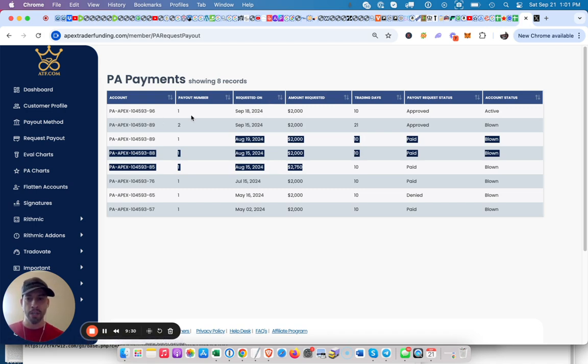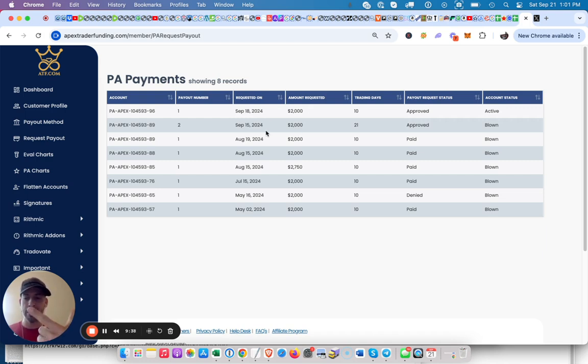And then I requested another payout on the 15th. This payout period has been crazy because on the 15th I requested it, got approved on the 16th, and then the money hit on the 17th. And then Wednesday, September 18th, Wednesday night, because that was my 10th day for this account, number 96, I requested another payout on Wednesday night, got approved Thursday night. And then obviously I'm probably not going to get the money until like Monday or Tuesday, because of the weekend.